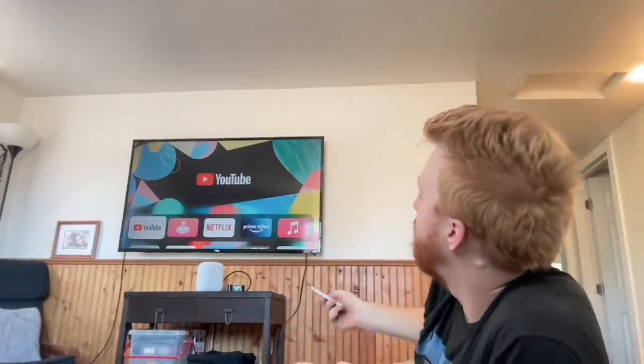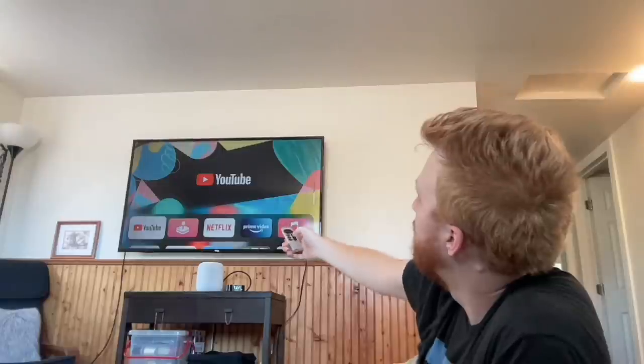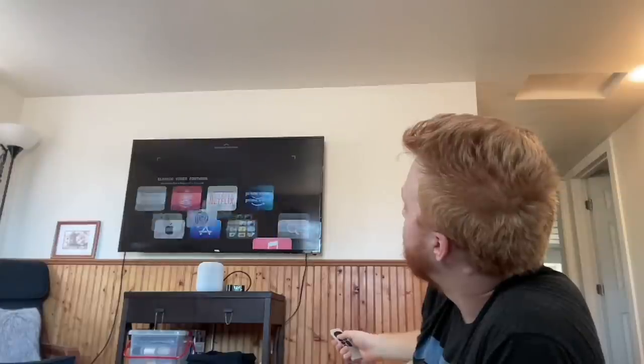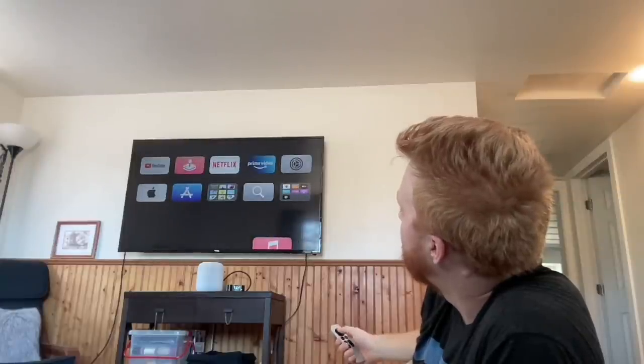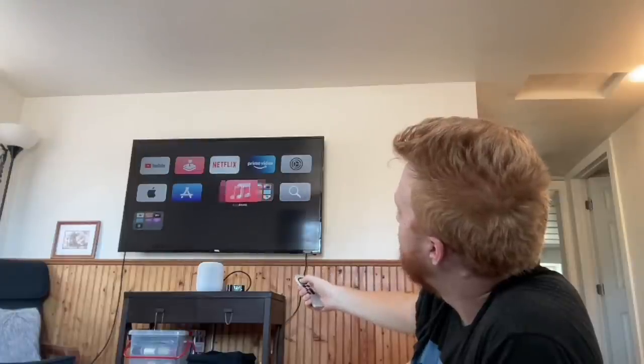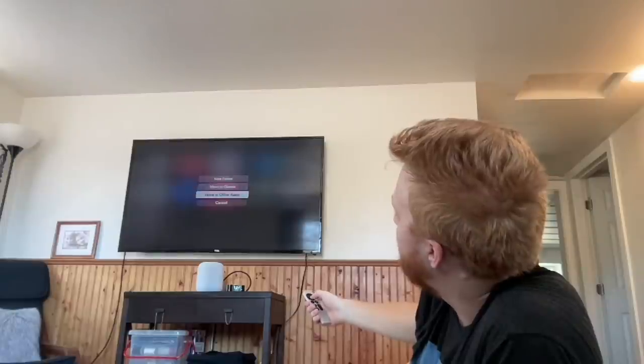You have to actually play content for the volume indicator to show up. Really? No? It's showing up and I'm not playing anything. We don't need the music app, so we can move that to... Oh, did it freeze? What the heck? Okay, that's going to be way too hard. I'm just going to say move to other apps.